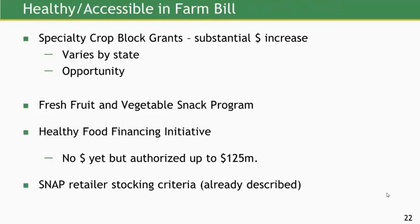So what's in the Farm Bill actually to promote healthy foods and food access? Probably the largest increase in funding in this area is specialty crop block grants. That is a tongue twister. You should try and say it five times. These block grants vary by state in terms of how they're actually implemented and what they're used for. But some states have used them to promote healthy food and to promote local and regional production, and there's lots of opportunity to push for those kinds of uses.